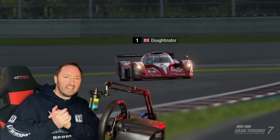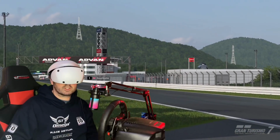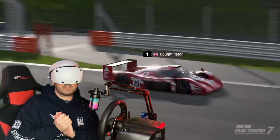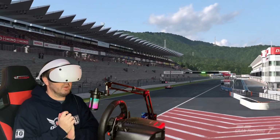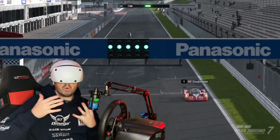So which actually is the fastest way to drive in Gran Turismo 7? Is it with the 2D flat screen, or is it with Sony PSVR2? I've really enjoyed driving with PSVR. It's incredibly fun and immersive, and based on the results you've just seen, PSVR was the fastest.